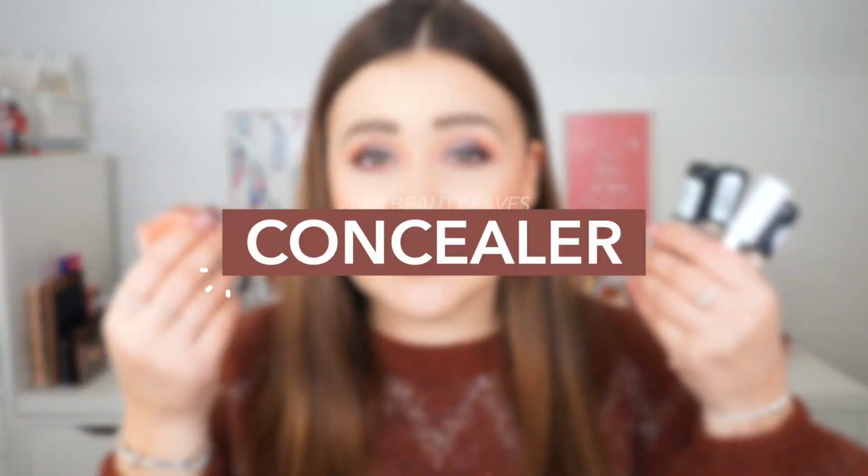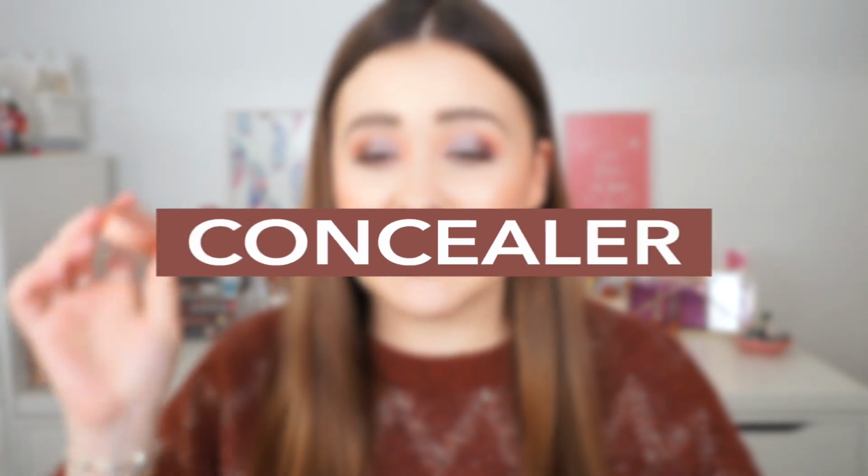Alright, so then moving on to the next category, which is concealer. I have a few of them to share with you guys. The first one is more of a corrector, and again I shared this last year in my yearly favorites video, but this is the Becca Under Eye Brightening Corrector, which looks like this on the inside.